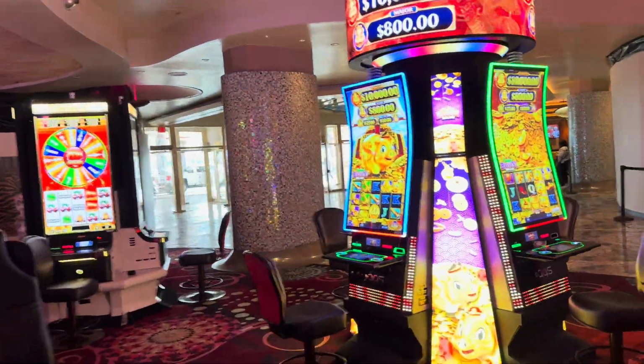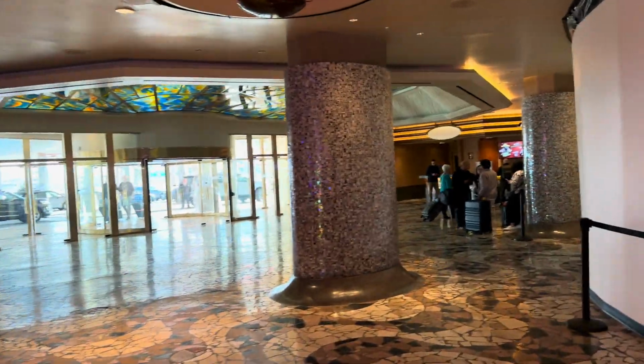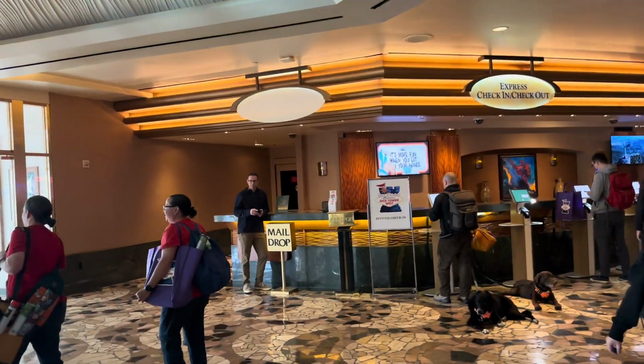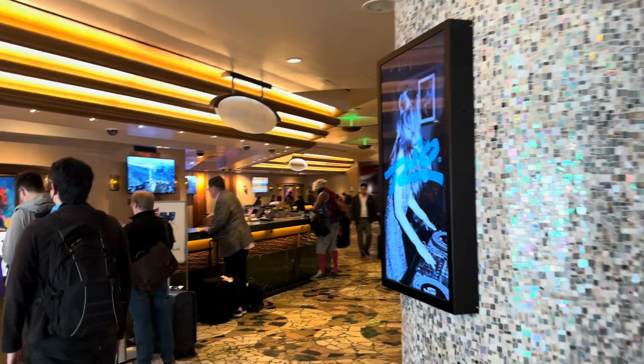Hopefully all this copyrighted music doesn't cut out my commentary. So here's where you come in, the main entrance. And here is the express check-in. So if you checked in online, you can get your keys at the kiosk here. And then the regular check-in is just down here.